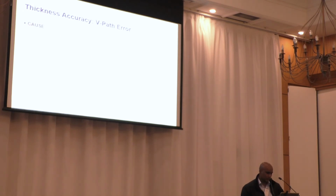The cause: the sound path is not 0 degrees; it's roof angled. The angle is set by a probe, the roof angle. Calibration sets the start and finish points. Points in between are not linear. Solution: minimize error by using a smaller thickness range.